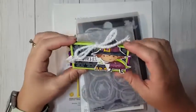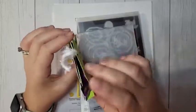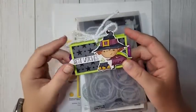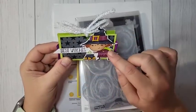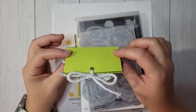Before we get to the project, this is what we're making today. This is super cute. I'm calling it a little Kit Kat pouch. You could definitely customize these for any holiday. Mine is Halloween themed. It's time to start those Halloween projects, believe it or not. You could definitely make a ton of these. There's no adhering, there's no trimming, so you're just scoring and putting everything together, and it is super cute.